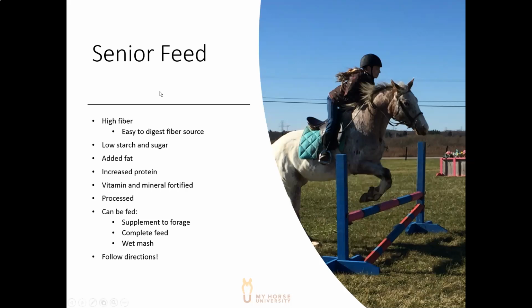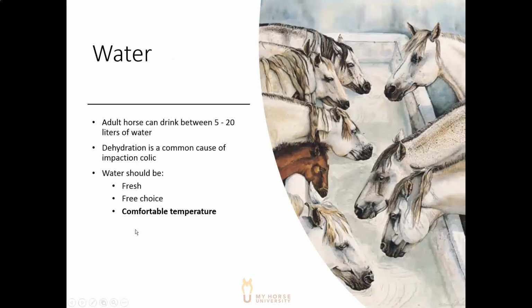But again, senior feeds have really revolutionized how you feed horses. They're pricey, so usually you don't want to start using them until your horse really starts needing them, but they can really keep our horses around much longer than they would normally be able to stay.